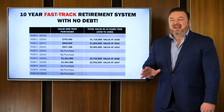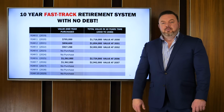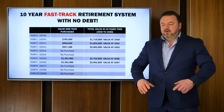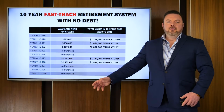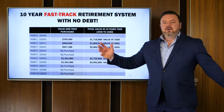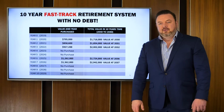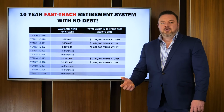5 properties is easy to do over 10 years if you're working full-time and you're a couple with a bit of equity in your house. There's nothing crazy and there's nothing overly creative about it. There's no weird option or reverse wrap, or you've got to convince people to do something, or some weird subdivision, or some rezoning thing, or some syndicate. You're just buying a townhouse, okay?